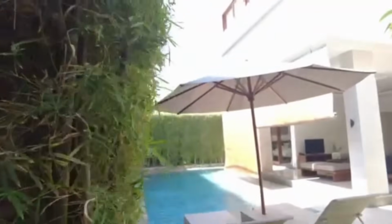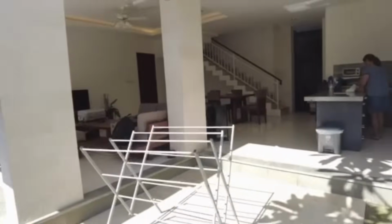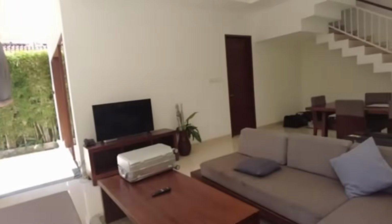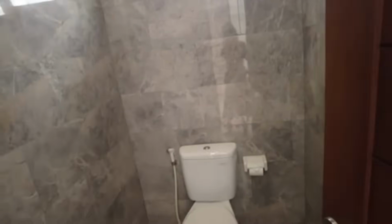And then we have the pool area there. We got sampayan. And the living room. And the dining. And the kitchen. We got our laundry area there too, and then the bathroom, powder room. So we're gonna go upstairs first. So we're gonna do the master's bedroom first, and we're not staying here. So Tita Christie's staying here. It's nice.